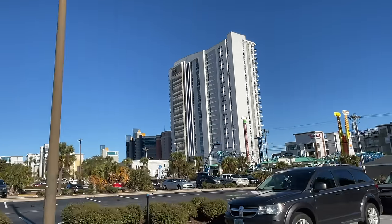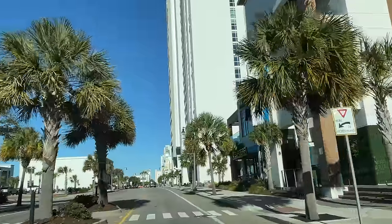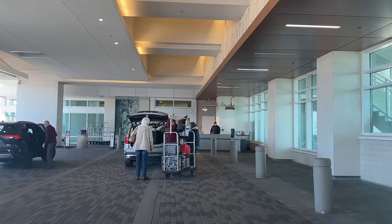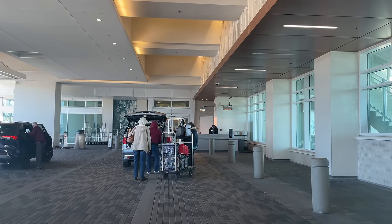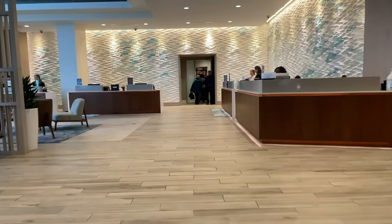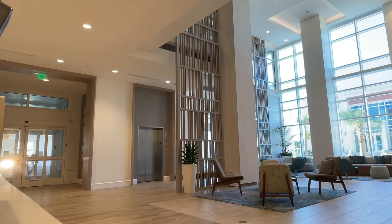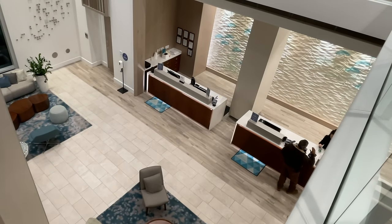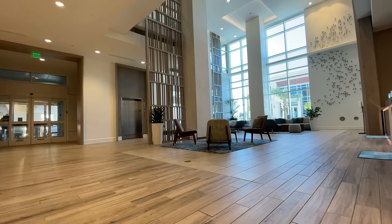There's our building right there. The check-in process is fairly straightforward. They have a loading-unloading section like any other hotel. You go into the lobby, which is, an initial reaction, not a big lobby, but then you turn and look up and it's got some headspace. Big enough to facilitate what's going on at this resort. It's nice, I like it.